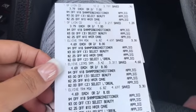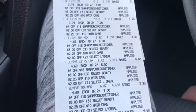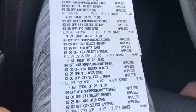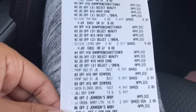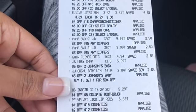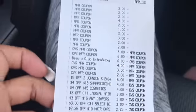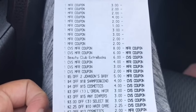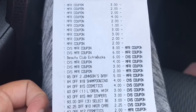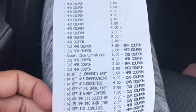I nailed it. So I know y'all always like to look at my receipt, so I'm gonna let y'all look at that, look at everything that rung up, the prices. Somebody usually catches an error that is on there, and I appreciate that, but I think everything was okay. Now, first off, can we give a round of applause? Every single coupon scanned. There was not one beep on any of my manufacturer coupons. Let me repeat that. None of my manufacturer coupons beeped.